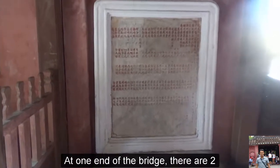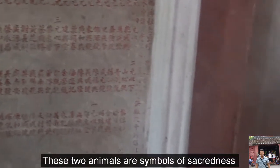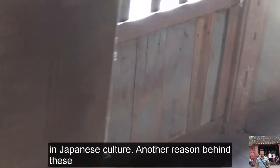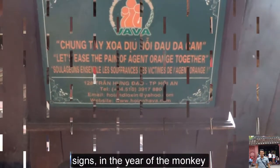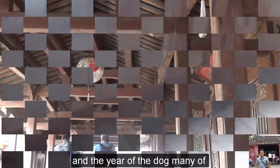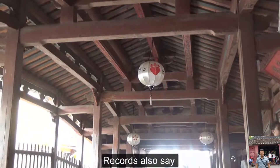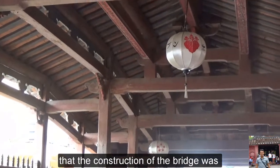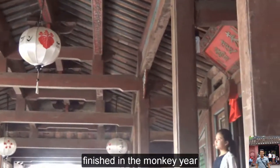At one end of the bridge there are two sculptures, a dog and a monkey. These two animals are symbols of sacredness in Japanese culture. Another reason behind these animal sculptures is the Asian zodiac. In the years of the monkey and the dog, many Japanese emperors were born. Records also say that construction of the bridge was initiated in the dog year and finished in the monkey year.